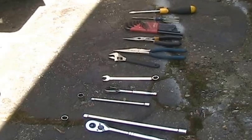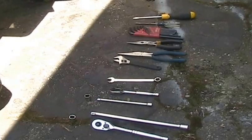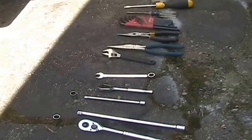and a crescent wrench. Probably should always have a crescent wrench, because that beats going back and forth to your toolbox trying to find the correct wrench. You just have your crescent wrench, you can't go wrong, because you can get any size. A long needle nose pliers, just in case. A short needle nose, just in case. A set of Allen wrenches, quarter inch. A small Phillips screwdriver, and a flathead screwdriver.